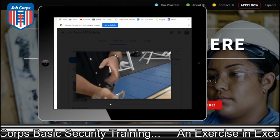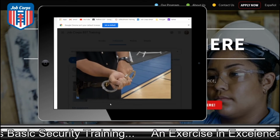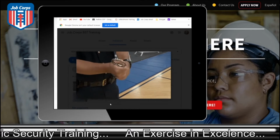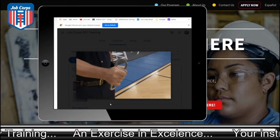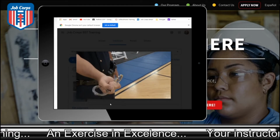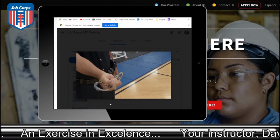This is going to set me up for what's called a bottom load. This first cuff will go on, the second cuff will come from the bottom, okay? We call that a bottom load. And that'll be the technique that you're about to see. But again, it's very important that the grip be stable and firm to properly apply the cuffs.